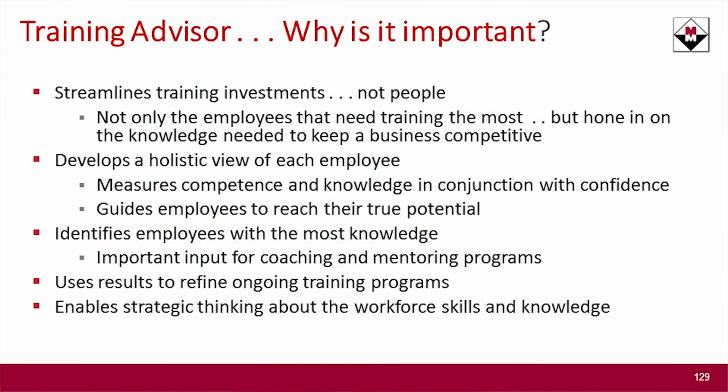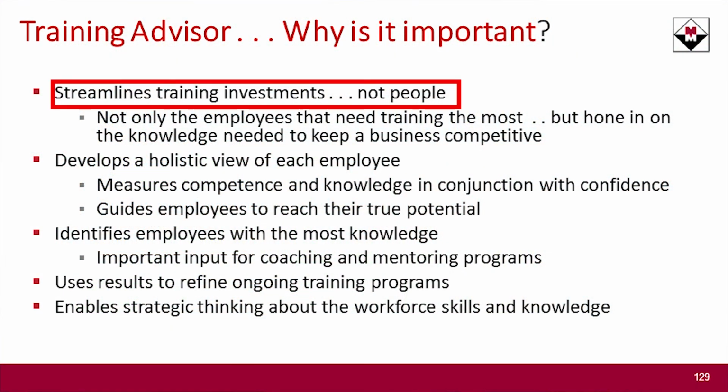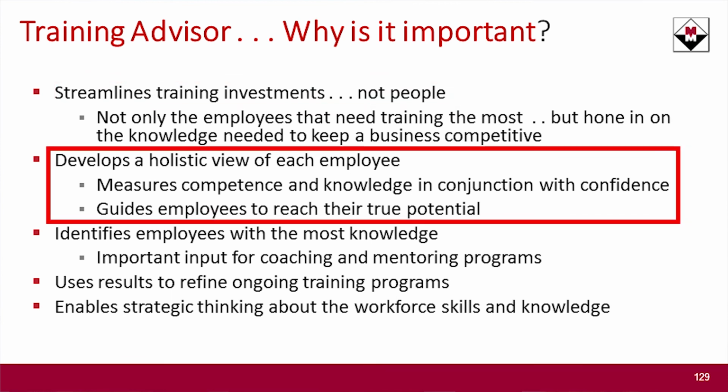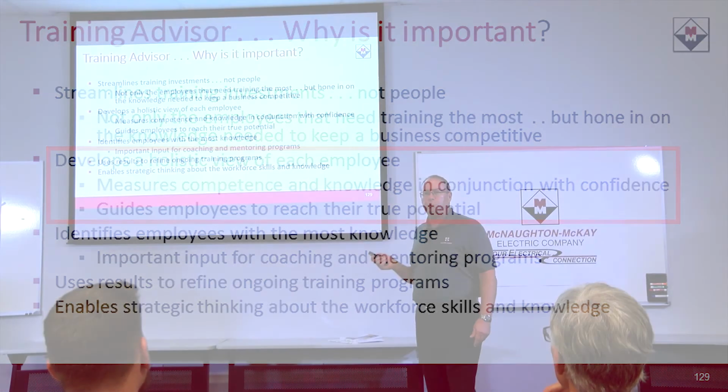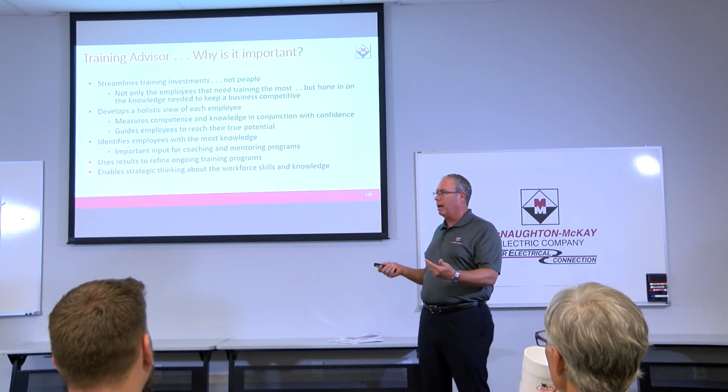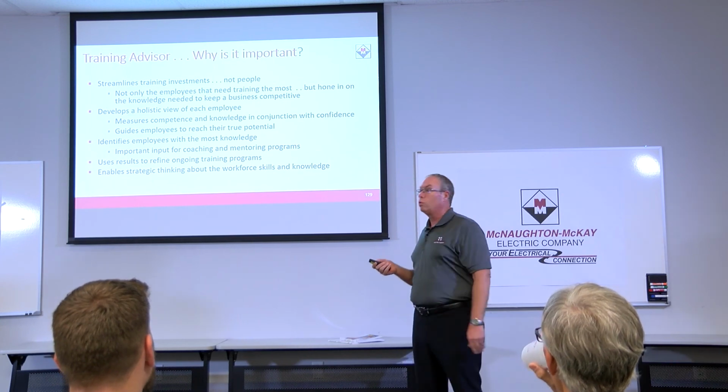Why is it important? We think the equipment in our plant is the most important asset, but really it's our folks. With people leaving and new people coming in, it's important that they be trained so that they'll stay. You'll also get an idea of where each employee stands so that they can reach their true potential. But the real key here is to keep your plant up and running and minimize downtime. And if we can help you to do that, that'll be good for your organization as well as the individual.